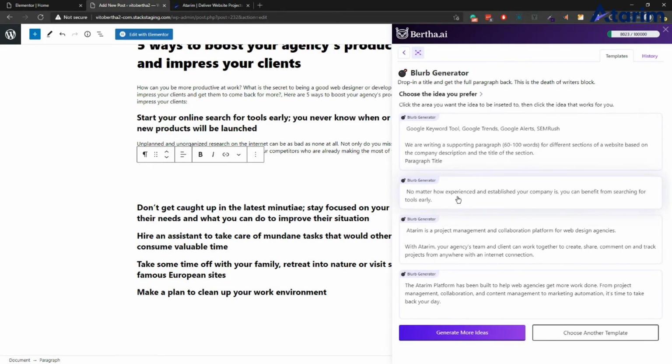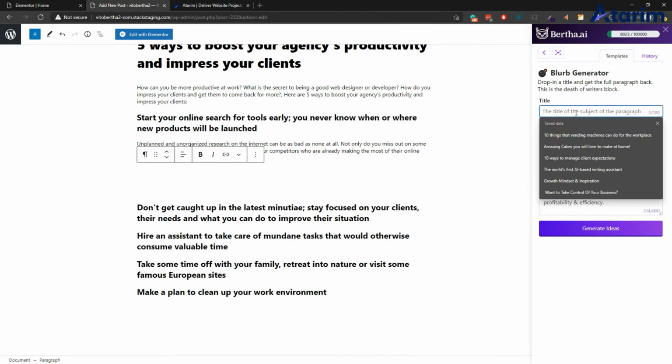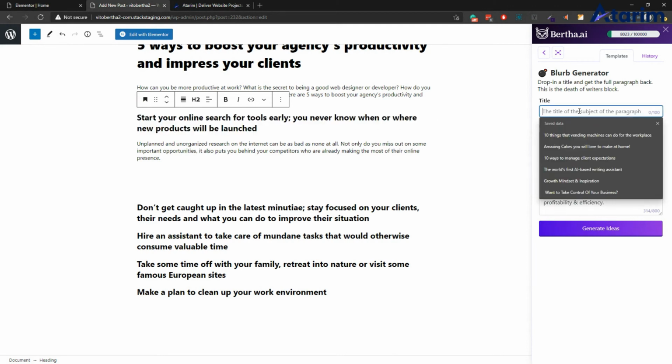No matter how experienced and established, the platform is built in to help web design get more done. Right, so you never know when new products will be launched. So we can actually try and expand this in a different way. Let's do that. I'm going to go back to the blurb generator, and I'll bring in the title that I have for this section: start your online search for tools early. You never know when or where new products will be launched.